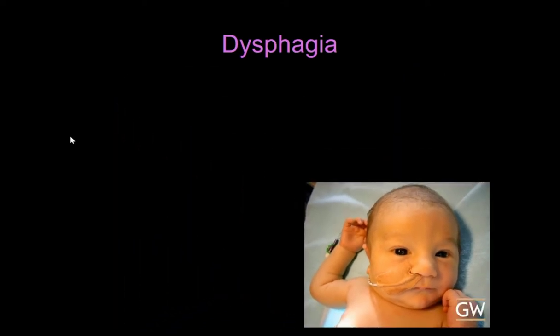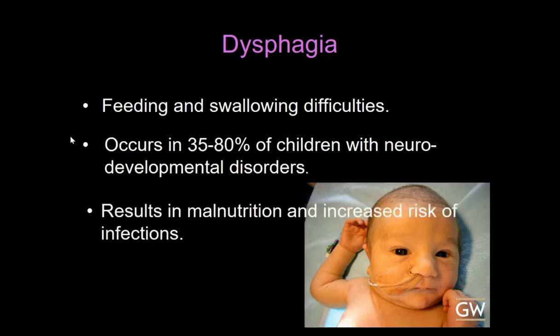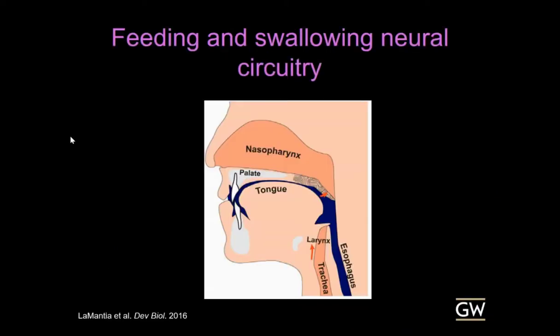So what is dysphagia? Dysphagia is feeding and swallowing difficulties. It occurs in 35 to 80% of children with neurodevelopmental disorders. It results in poor nutritional status and increased risk of nasal, middle ear, and respiratory infections. And unfortunately, the causes are unknown. The feeding and swallowing process itself relies on rapid coordination of the muscles and structures in the mouth, throat, and esophagus.